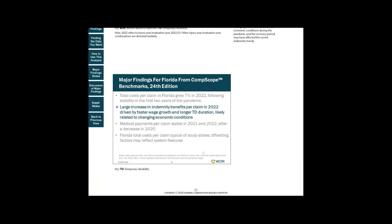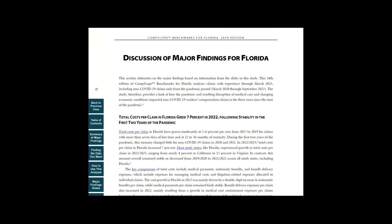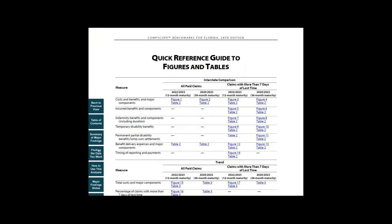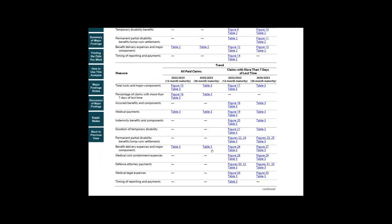Another section, Discussion of Major Findings, expands on the findings presented in the summary and explains some of the factors that contribute to those results. If you're looking for specific drill down information, finding the data you want is a quick reference guide to the underlying data, the detailed tables and figures.